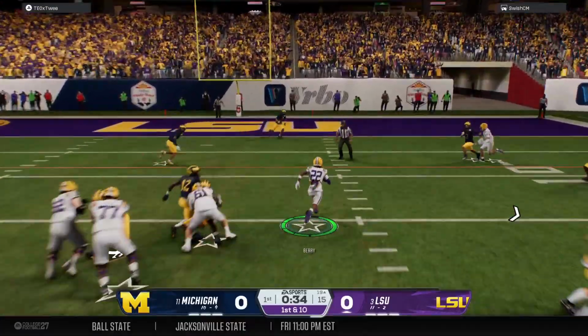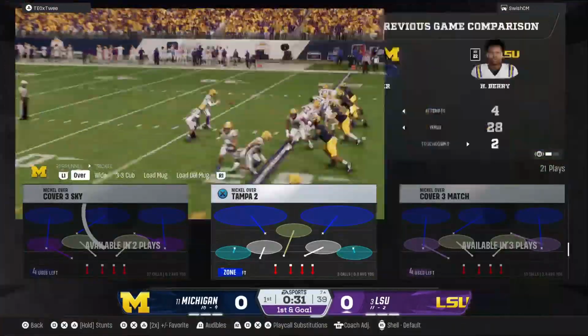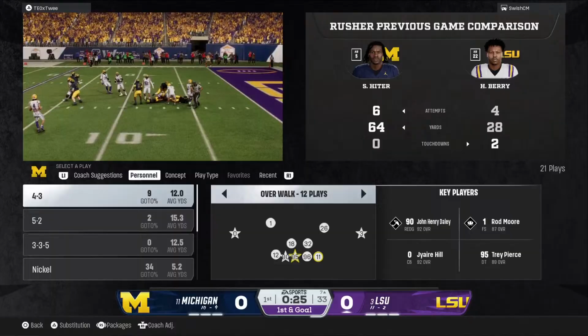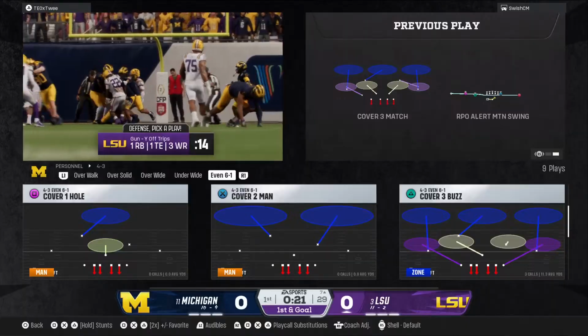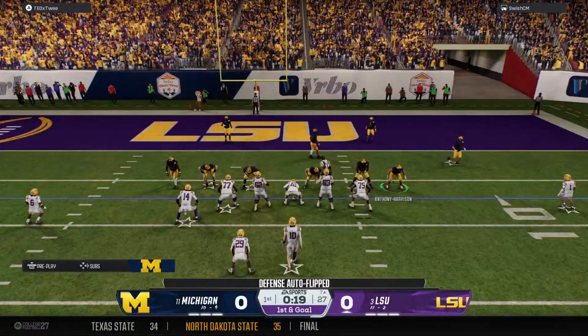Here's the handoff. He's got space. Tackle made inside the 10. They'll spot the ball at the 7. Great read by the quarterback in the RPO game. One pass option. He's reading the defender on the outside, and as soon as that defender defends the pass, he's going to hand the football off. Look at the crease. Beautiful play and an easy pickup for this offense.